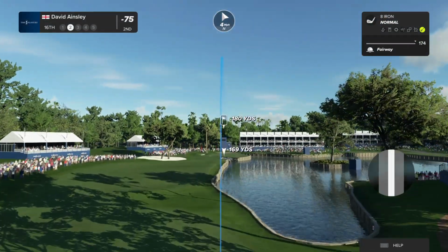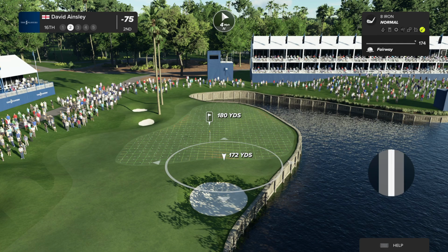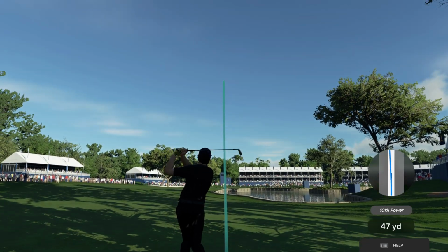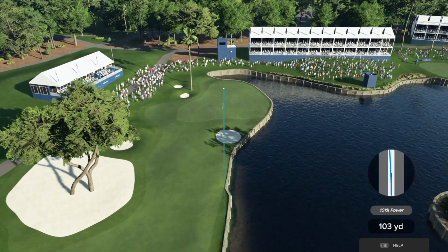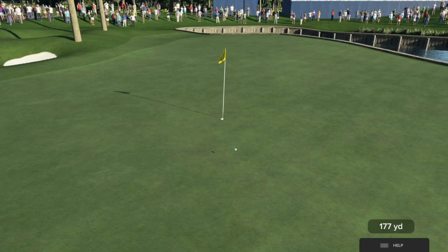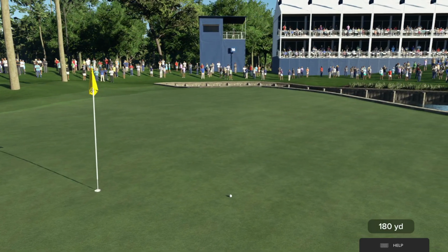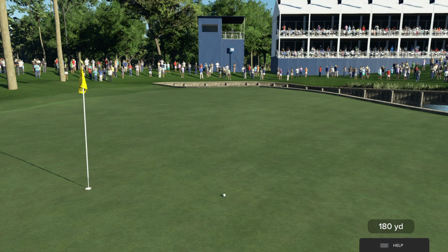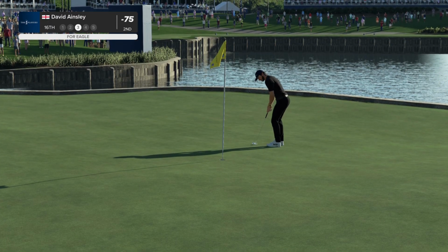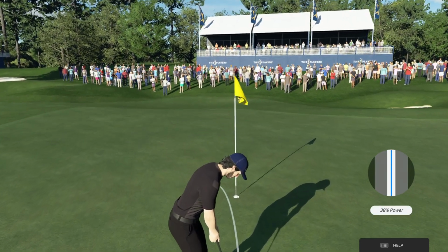Setting up here, coming off a run of birdies. Yes, the only thing that could ruin it now is a triple bogey. And choosing the 8-iron here. Great looking shot this. Wow, that was a great drive at the right time. With this player sitting just one back, what a time to hit a great tee shot.